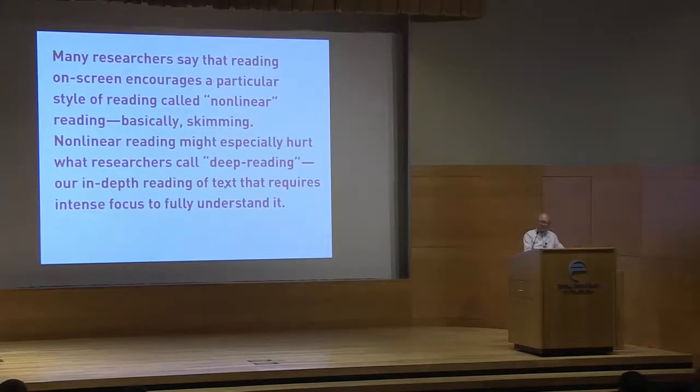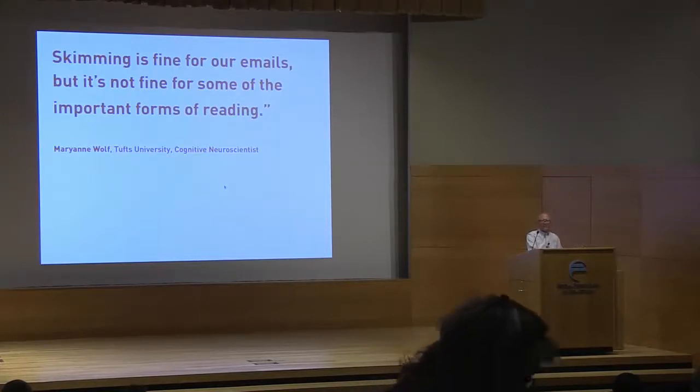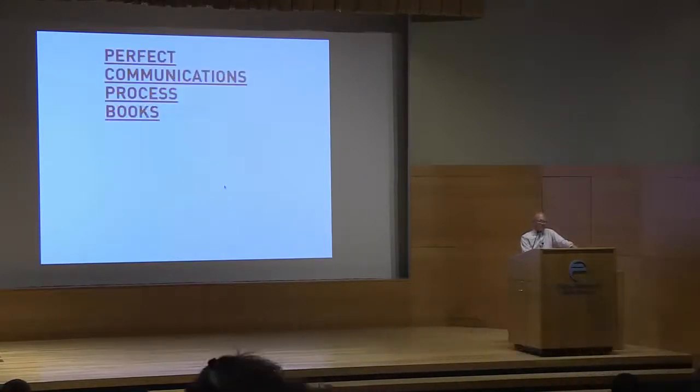It's interesting, and I think scientists, especially this Dr. Eagleson, definitely have looked into this. Skimming is fine for our emails, right? And it's really not fine for larger forms of reading. You can't skim a form. You can't skim brochures that are really going to affect you in some ways.